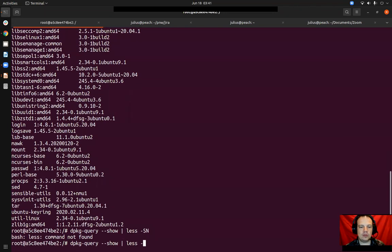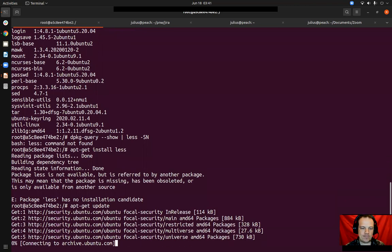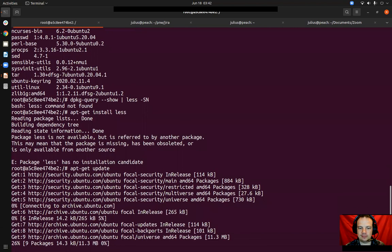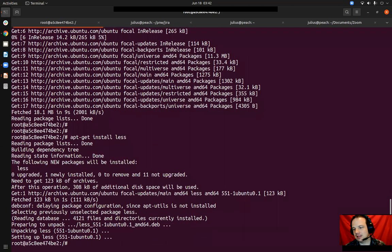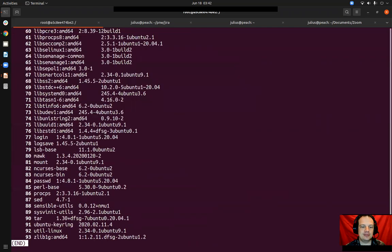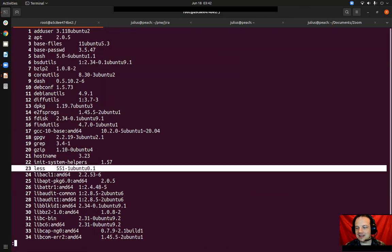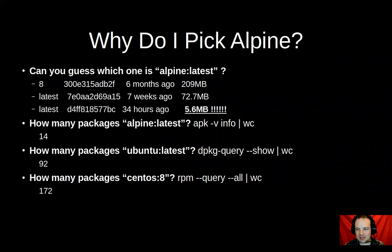Oh, I don't have less. Can I install less? Okay, now can I install less? Yay, I can have less. Isn't that something? Alpine only has 14 packages, and yet it has a less command. Whereas Ubuntu has 93 packages. Well, it had 92, but then I added one because I installed less. Where's less? I installed it. Yeah, so Ubuntu has 93 packages, and it didn't even come with less. You can see 92 here because I hadn't installed less.